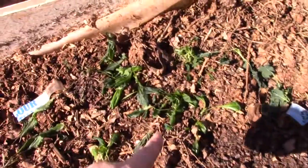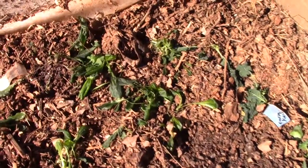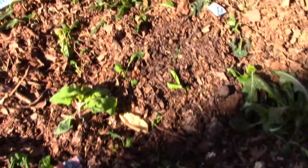This was the lettuce, the other lettuce. Yeah. They don't look dead. They look frozen. Yeah, I'm not sure about the kale. The kale's the worst looking.